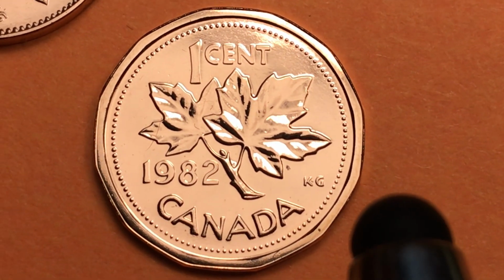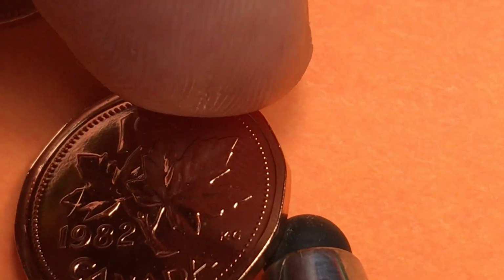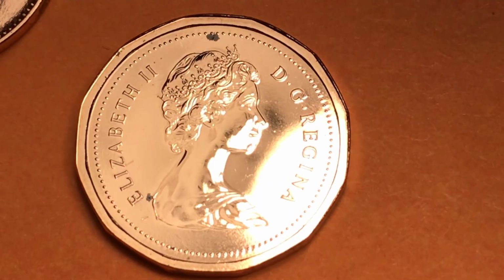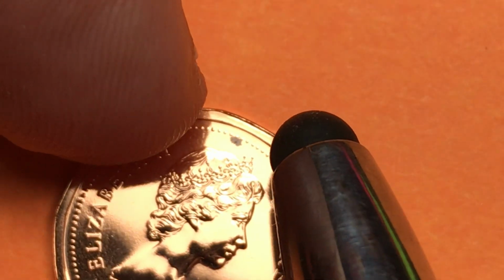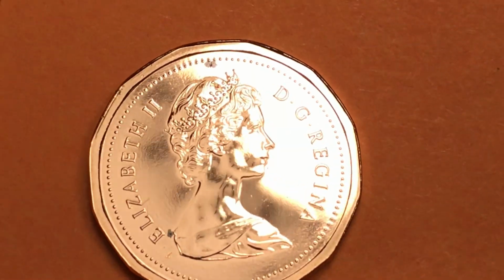This coin is going to be worth anywhere from $1 or $2 to about 37 bucks. It's a proof-like coin, so it's not exactly a regular general circulation coin. When I tip it up, you can see how that has those rounded edges on it. 1982, the so-called light pennies, lighter pennies, and there's something there too, and it's not coming off. So it's probably something that occurred in the packaging for it.